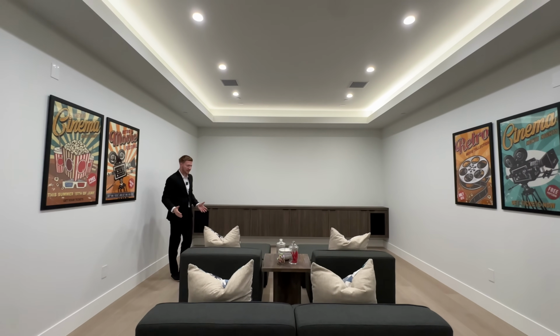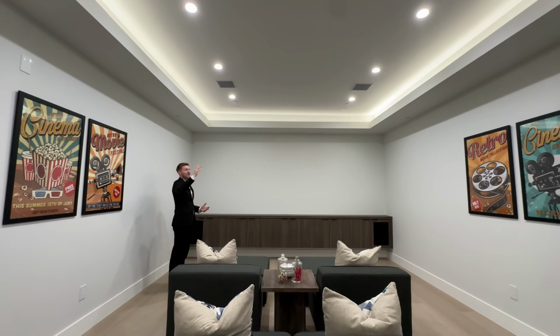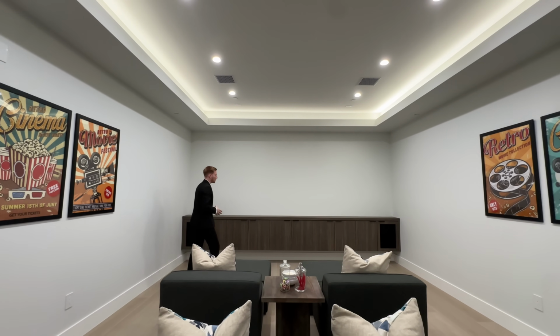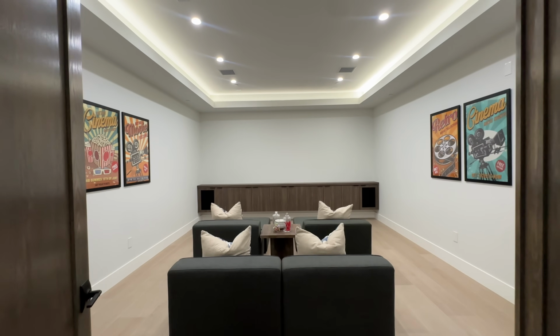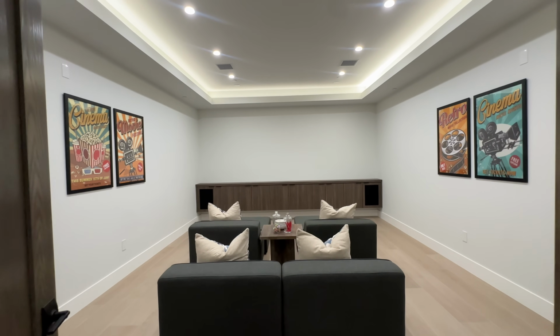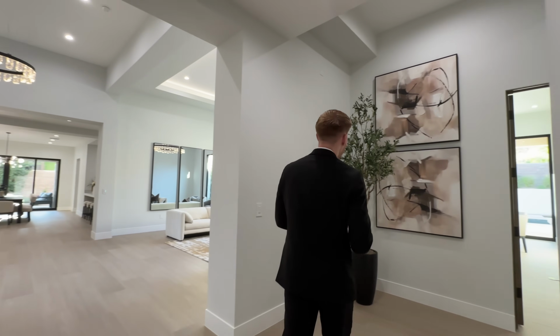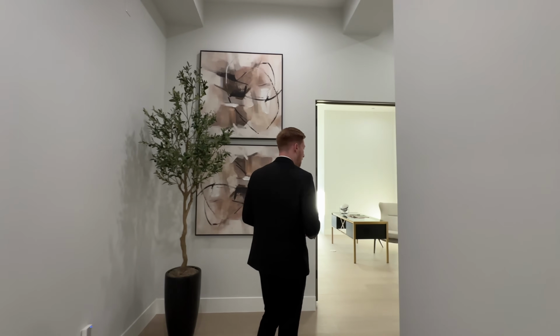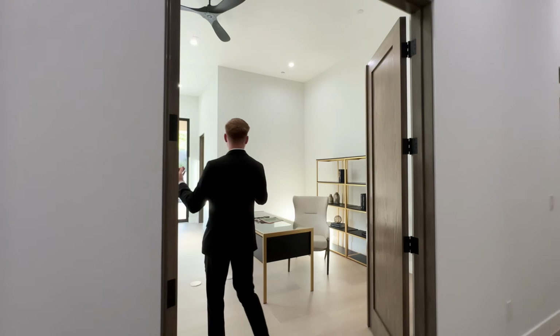In this room, they have it set up with 2 rows of chairs. You have some posters throughout, and then you have that cove lighting once more in here. I think you can make this a great theater, especially once you add the screening and projector. And back through these double doors, we're gonna go down the hallway here, some pictures, tree to the left, and we have 2 more doors that open up into what is the office.